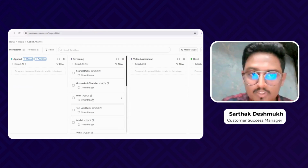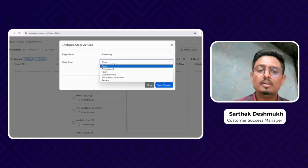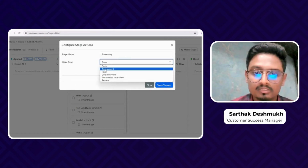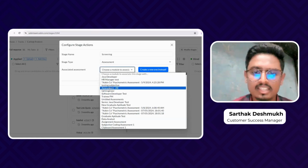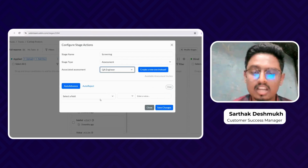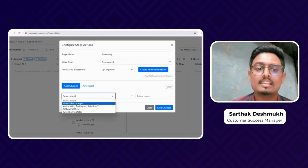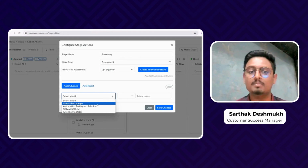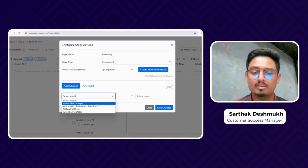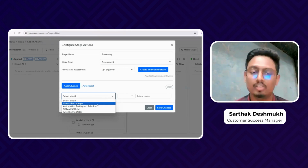Click on the settings for the second stage. You can also go and click on assessment. Click any assessment, select any assessment. So let's say, for example, one of the stages of my track is an assessment stage. Candidates who are moved to this particular stage will have to take up the assessment, and we can also define criteria of auto advance and auto reject.